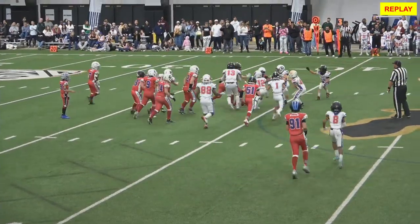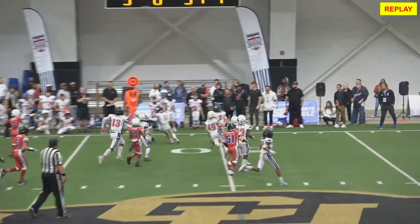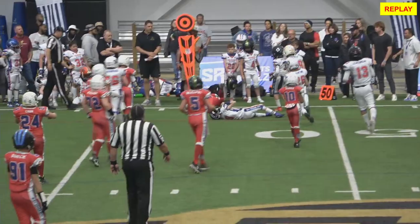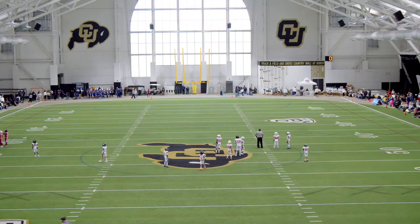See it again from this angle. And look at all these people gathering around the monitor. They want to see what the officials are looking at. It's what millions of Americans wonder every single time they get an instant replay challenge in the NFL. What the heck are these guys looking at? Yep. I think the fellas have seen enough.